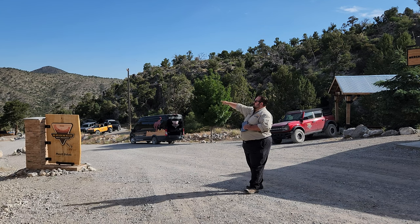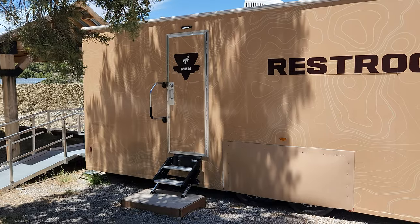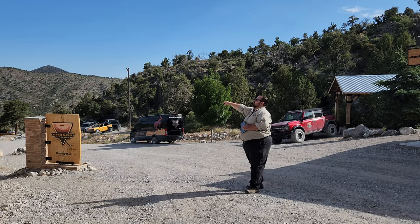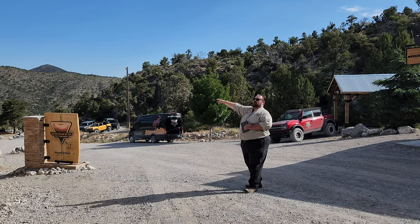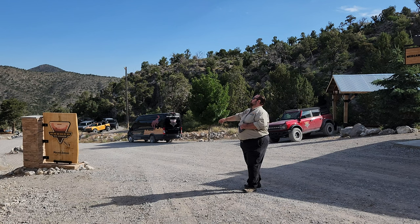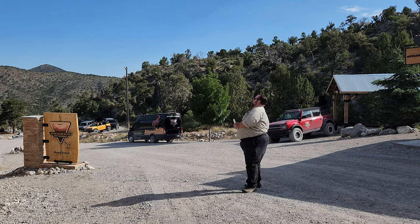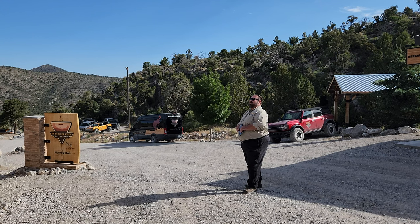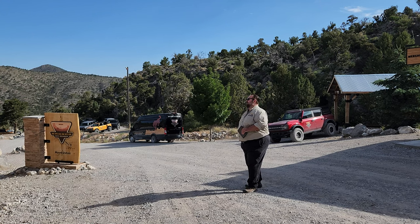In case you missed it, the yellow trailer down here to my right that has restrooms splattered across the side of it. Lo and behold, that's the restroom trailer. We like to send out a little shout out to Ford for ponying up a couple extra bucks for us for the nice clean restroom trailers for you guys, because we still use the nasty old Boy Scout camp restrooms for the most part, usually nice around restroom. Here. So that's pretty styling, yeah, right?